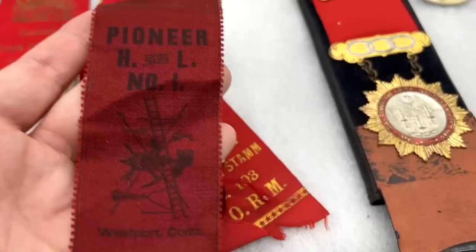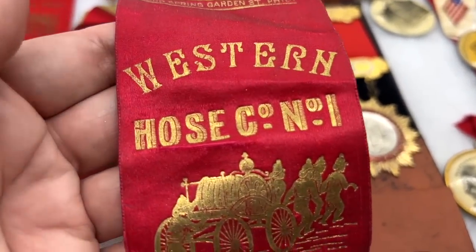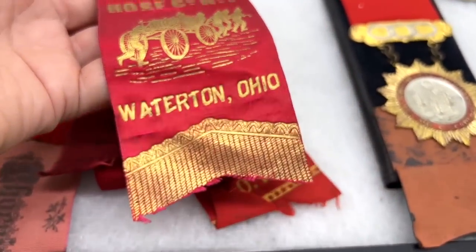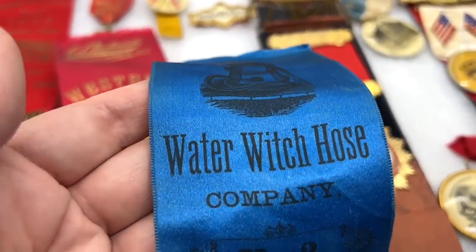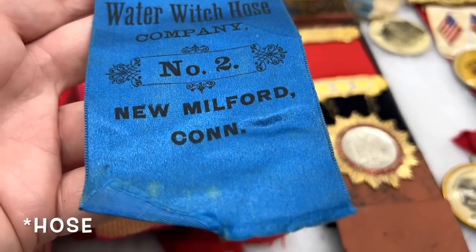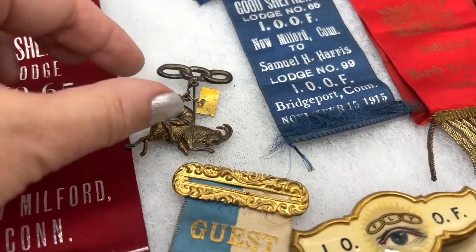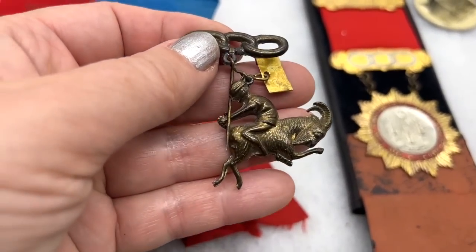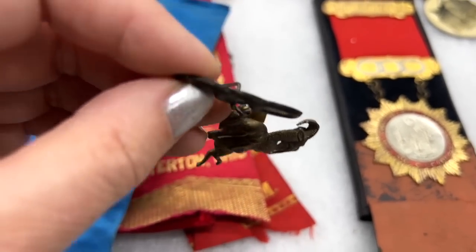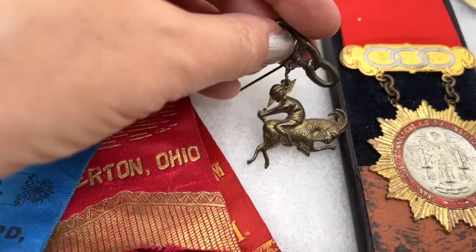Westport, Connecticut. Very interesting. Look at this one. This one's cool. Western Hose Company, number one, Watertown, Ohio. Neat. Neat. Oh, look at this. Yeah, Water Witch Hose Company, number two. Very cool. Oh, look at this. Yeah, what in the world? What is this thing? Look at it. So you pin this part in your shirt. Like, here, let me try to do it.